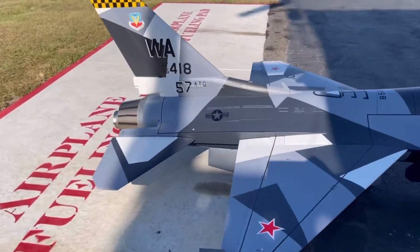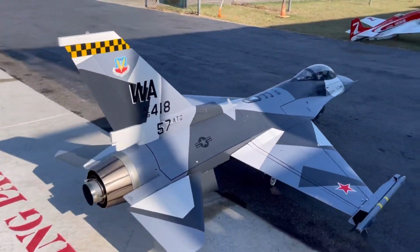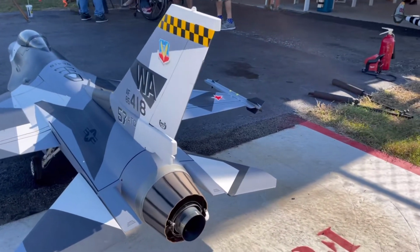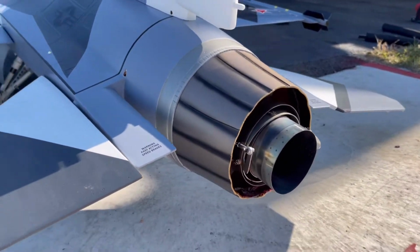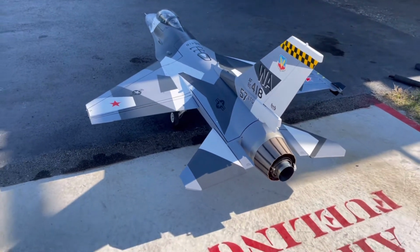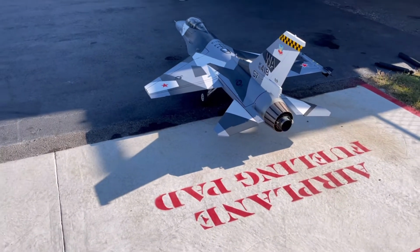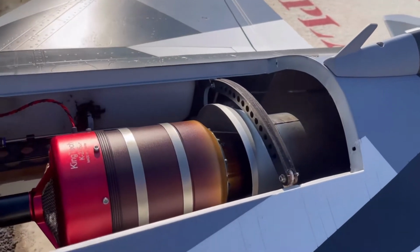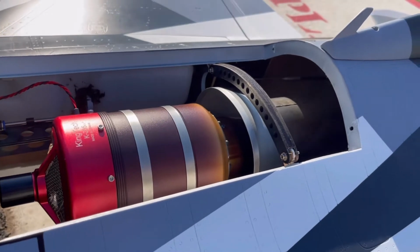This F-16 has a top speed of 220 miles per hour. James and his crew, who built the plane, have about $13,000 into this particular model. You could build pretty much any real plane into a model plane like this. Some of them can go as high as $150,000. These parts are just like the ones they use in the real airplanes. Let's have Carlos tell us more about them.